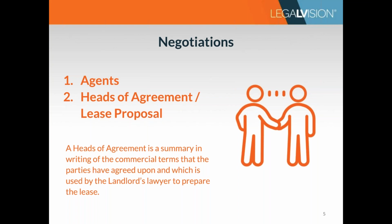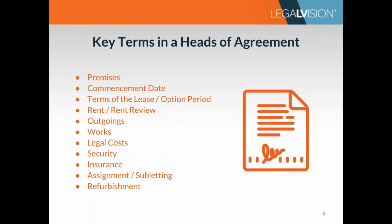When negotiations of the commercial lease are complete, they should be written down and signed off by both the tenant and landlord. This process is commonly known as either preparing a heads of agreement or a lease proposal. The landlord then uses this document to prepare a draft lease for review by the tenant's lawyer.